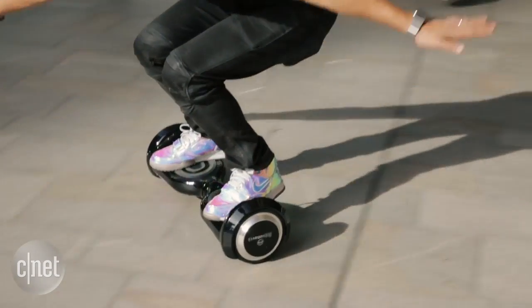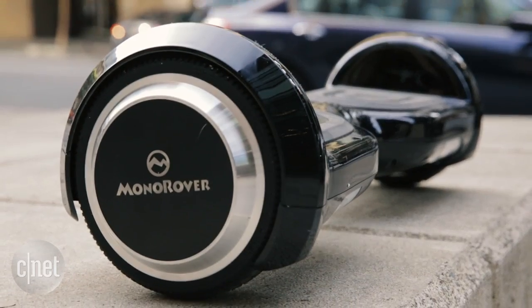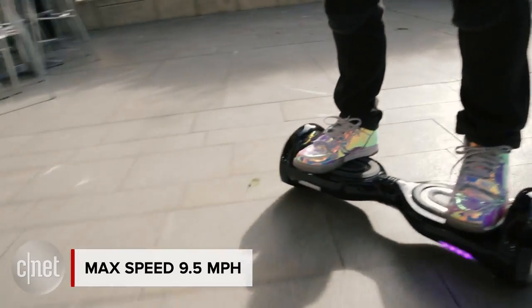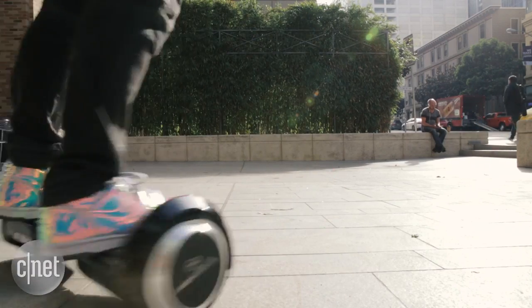And the Monorover R2D. It's their latest model that costs $600, weighs in at 22 pounds, and can handle 250 pounds of weight. It covers an 11 to 14 mile distance with a top speed of 9.5 miles per hour. This one really hits the sweet spot with a little bit of everything.